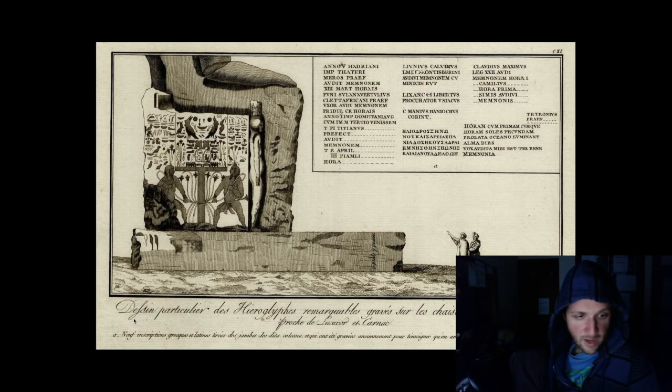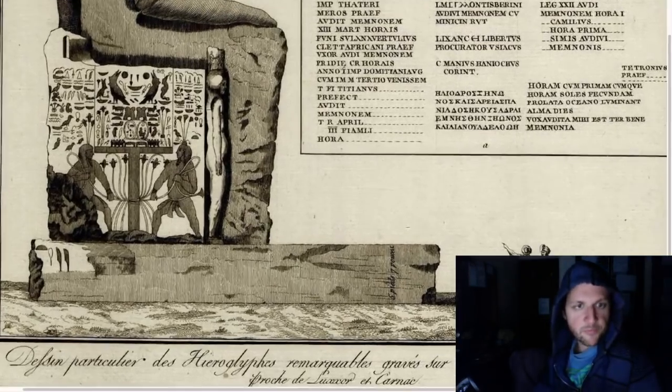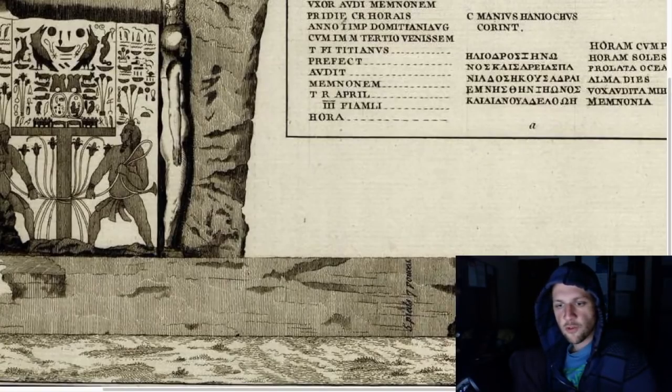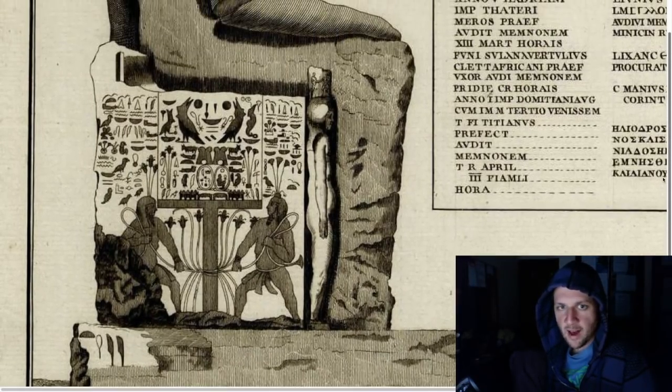Look, I can't read this. Does it say design? Particular to hieroglyphs, remarkables, graves, engraved, sous le, in French, blah blah blah. Okay, guys, I want to draw your attention to what's going on all the way over here.